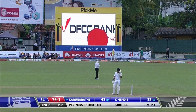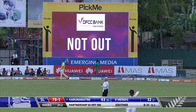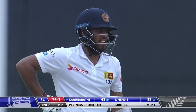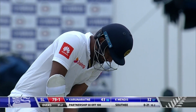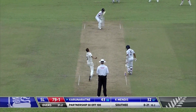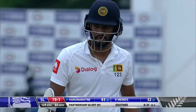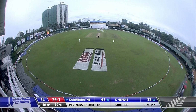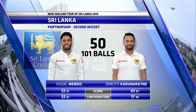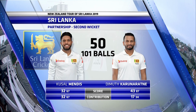Sixth 50 partnership between these two in 36 innings. They also have a 100-run partnership, Karunaratne and Mendis. That 100-run partnership was a massive one. 191 it was. They need to build on this. This needs to double, maybe even reach those proportions. That's the way to put pressure on the opposition. More strike and double the contribution from Kusal Mendis.